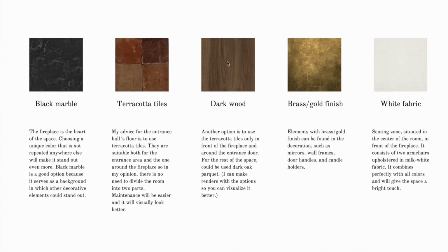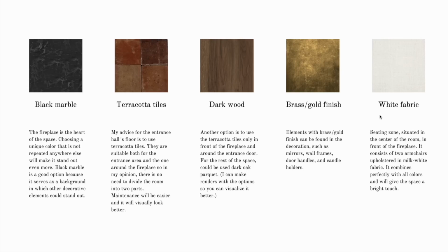She used dark wood, but we have the light wood, the oak flooring that Ilya already bought, the brass gold that I wasn't thinking about, but indeed we already have the handles in brass, so it will be nice to complement the handles with more small elements in the room, and the white fabric for the furniture. And then a few days later she sent us the in-between renderings, just to show us the different options and to let us choose what we like the best.